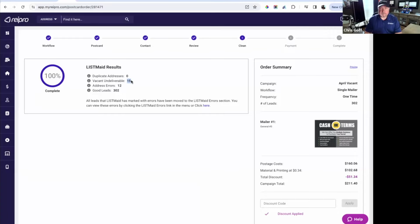Remember the vacant status flag that we said had to be there? That comes from the post office, somebody not picking up mail. But we also said that it has to be an absentee owner, where the county says they received their tax bill at this address, which is another address. Vacant undeliverable is saying that their bill address is also vacant. So not only is the property you're looking at vacant, but their billing address property is also vacant. So that would be return mail.